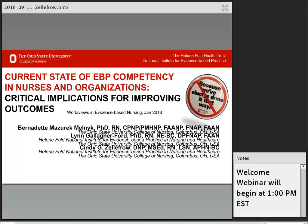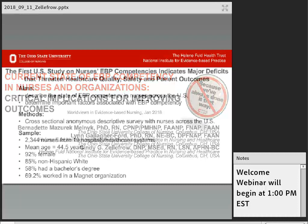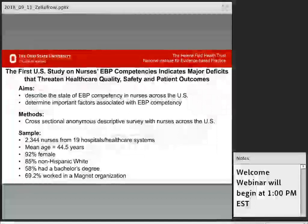So the background of the study is this: we started wondering about this when we first did a study back in 2016 and 17, looking at the current state of EBP competency in nurses across an organization. This study was published just this past January, and again, we used our 24 EBP competencies and a scale that asked nurses to self-report on that, and asked them to share with us where they felt they were in EBP competency. We had great response to that survey: over 2,300 nurses from 19 different hospitals and healthcare systems.